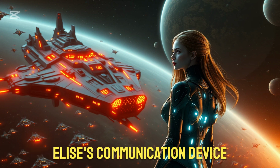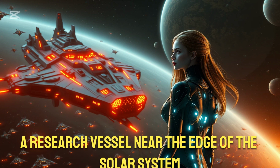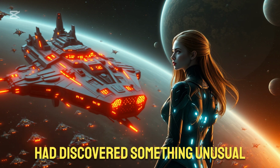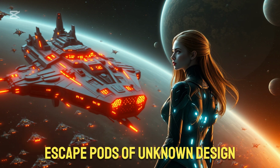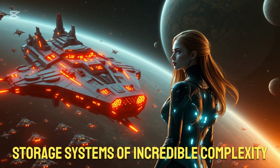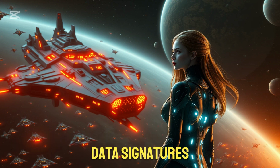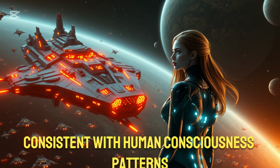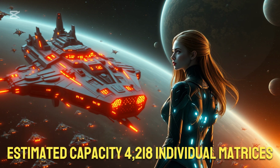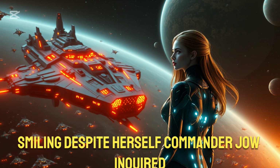Eliza's communication device chimed with a priority alert. A research vessel near the edge of the solar system had discovered something unusual, escape pods of unknown design, each containing quantum data storage systems of incredible complexity. She read the preliminary analysis twice to be certain. Data signatures consistent with human consciousness patterns. Estimated capacity, 4,218 individual matrices. "Clever bastards," she whispered, smiling despite herself.